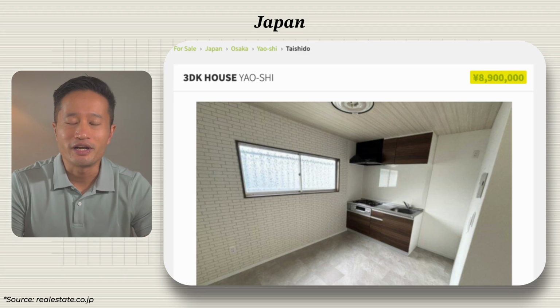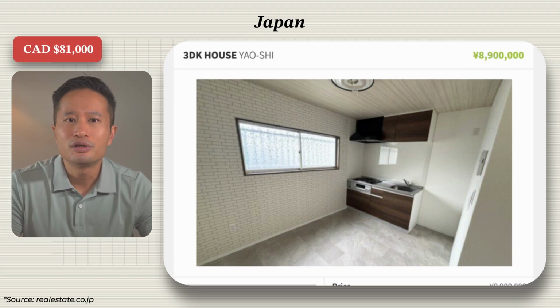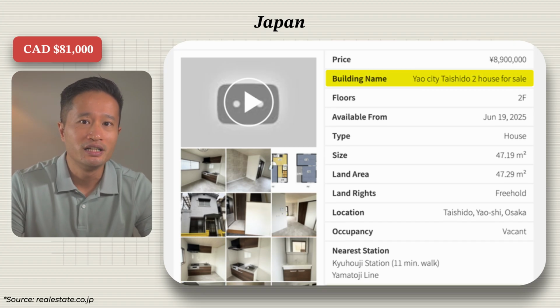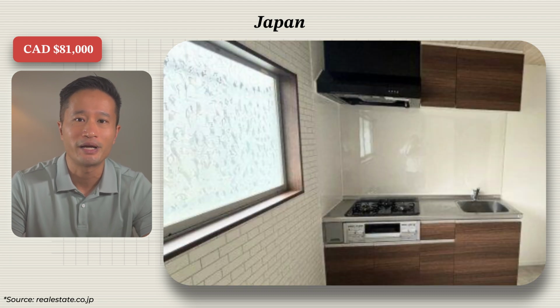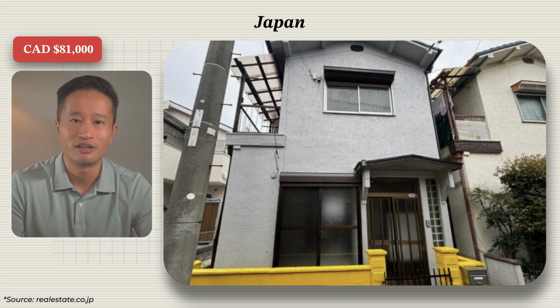So for about 8.9 million Japanese yen, which is about $81,000 Canadian, you can buy a 2-story house in Yao, which is just outside of Osaka. Built in 1973 and recently renovated, it offers 47 square meters of living space with a new kitchen, bathroom, and air conditioning. Yes, it's small, but most places in Japan are somewhat small.